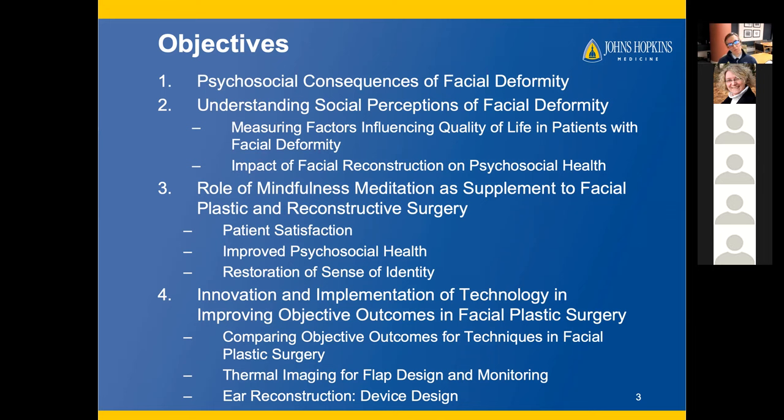And I'm really interested in trying to understand that better just so we can help patients. And the last leg is looking at innovation and implementation of technology and improving objective outcomes in our field. In that specifically, a lot of times you'll find in the literature that there's multiple ways to skin a cat in terms of getting the same outcome. And I'm interested in trying to compare these different techniques and seeing, well, is there one that is better? And there's different means of doing that.